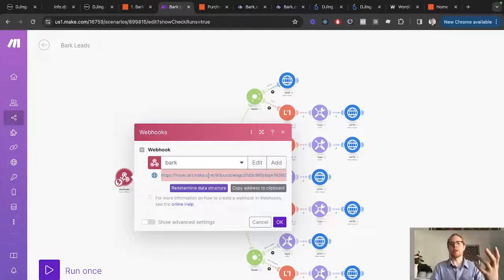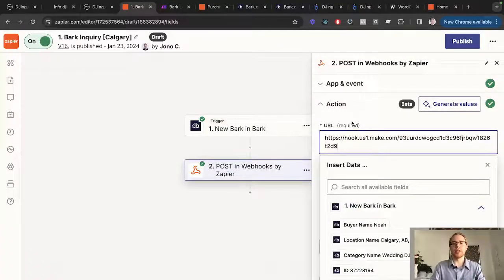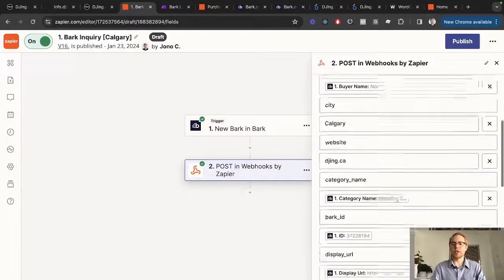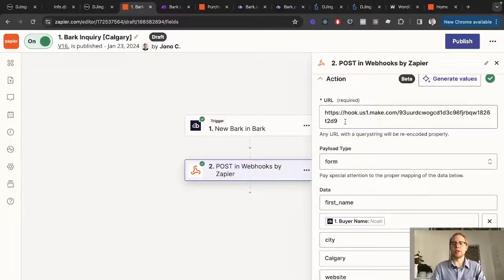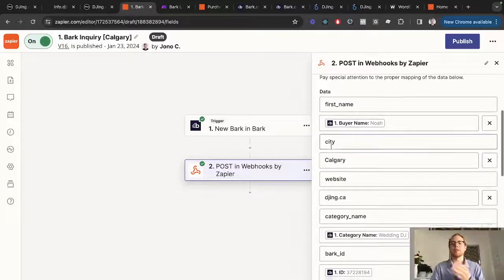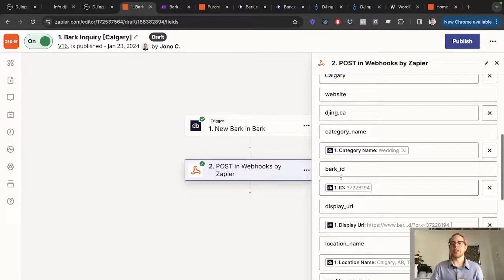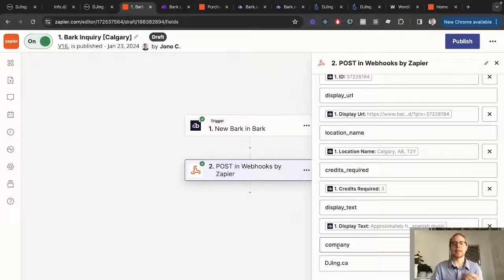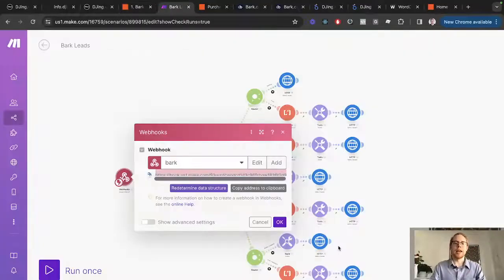So you can create a webhook module. It automatically generates a link. You can insert that into a post URL. And when this action happens, it's just going to send all of this information to that URL. So all we're doing is we're just switching applications right now, and we're sending over to Make.com the first name, the city, the website, the category name, the BARC ID, the display URL, the location name, the credits required, the display text, and the company, right? So all the critical information we're just moving from right now, Zapier to Make.com.